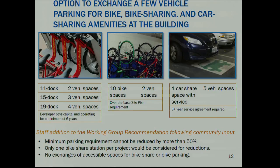To go through a few other elements of the proposal, we would allow developers to exchange a few parking spaces for investment in bike share, bike parking, and car share services, or car share spaces with service guarantees of at least 3 years. Some limitations that we put on this, since the working group completed its work: the minimum parking requirements could not be exchanged by more than 50% under this policy. Also, there could only be one bike share station supported through this mechanism. You couldn't simply support five different bike share stations on your same property. And there would be no exchange permitted of accessible spaces for bike share or bike parking.